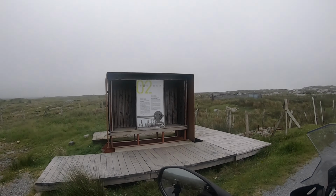This is Clifden. I see everyone trying to eat outside in the rain. Outdoor dining in Ireland. There's the Alcock and Brown Hotel.